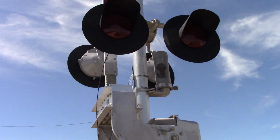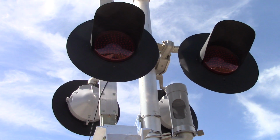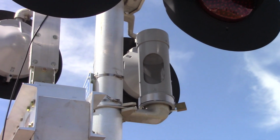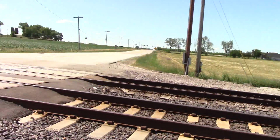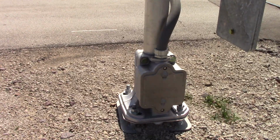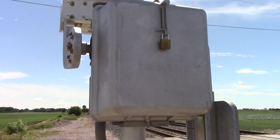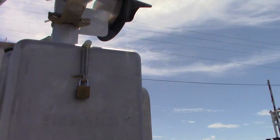Pretty windy out here today. Actually, I got the new microphone. Got 12 by 24 inch GE dotted LEDs and Safetran frames. Got an NEG E Bell off the side. Got a single-sided Siemens base. Newer Siemens gate mechanism. Side look at the lights with a Safetran junction box.